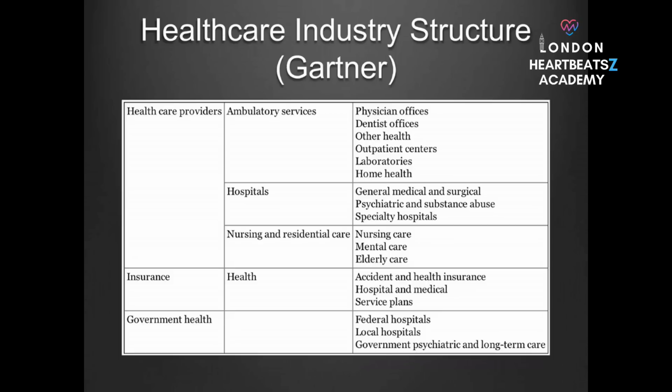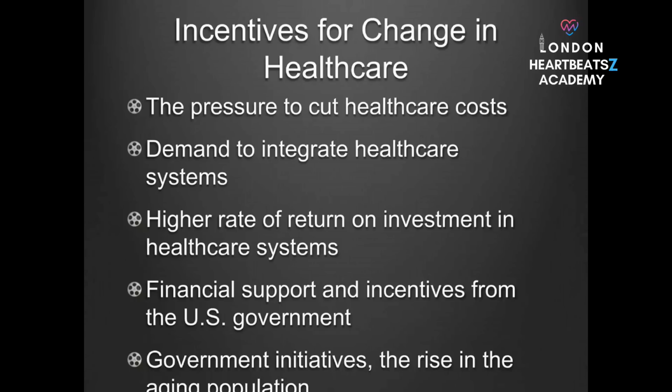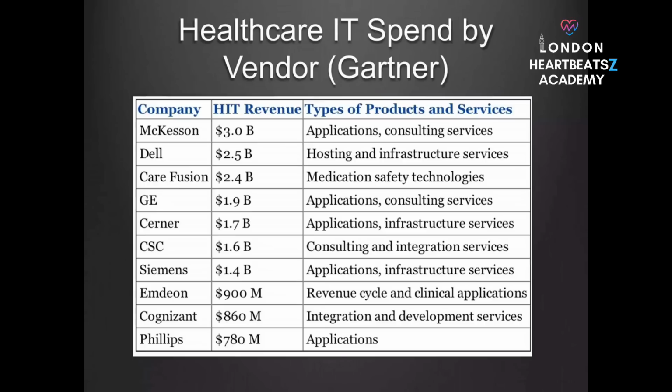So to help accelerate this shift, the U.S. government even stepped in with financial support and incentives, basically to encourage more widespread adoption of healthcare IT. It was a really interesting time, kind of a perfect storm brewing. It was. You had the need, the technology, and the government backing, all coming together to drive innovation in healthcare IT. Yeah, it was a really exciting time to be a part of this evolving landscape. It really was. Speaking of exciting, let's meet some of the big players who were dominating the market back in 2014.